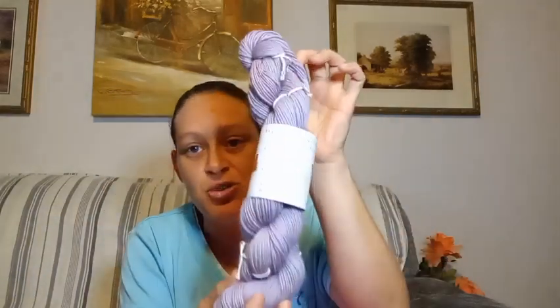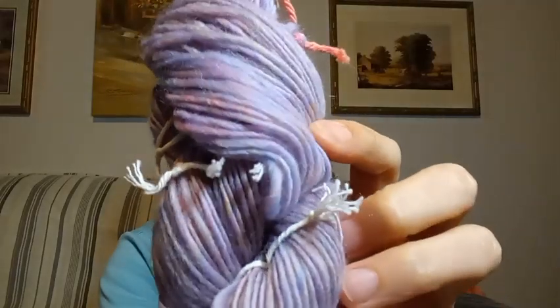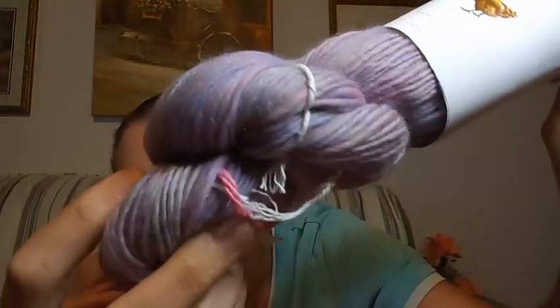I already started with this one. This is Unicorn. It has 222 yards, and it is a 1 to 3 single ply roving. Now, this is before I started using my wraps per inch tool, so this is just an estimate, but I would say this is around a 2 weight. I think the light was a little too bright. The colors show up better in person. All right, so that's Unicorn.